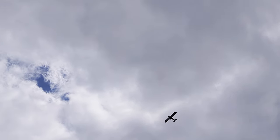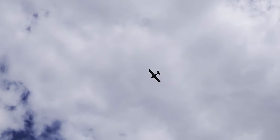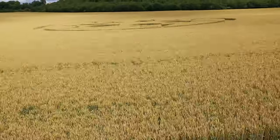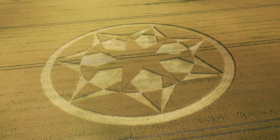While I was looking at that, there were four aeroplanes came overhead. And I thought to myself, what are they looking at? I think they've come to look at something. And here, lo and behold, here it is in the field next door.